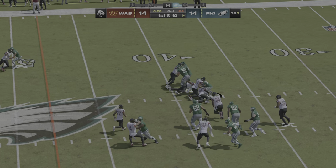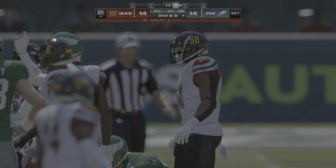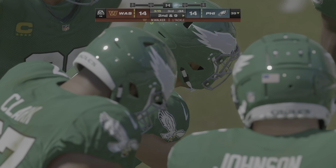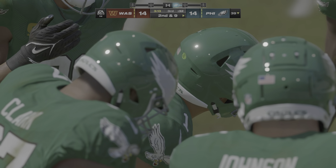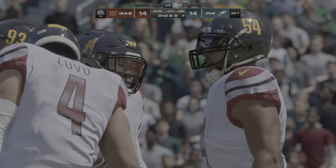Here's a give to Barkley, and he's going to be stopped up quickly here. Just a yard up to the 39. Oh, there's plenty of traffic waiting for him up the middle, but give him credit, he tried barreling through anyway. They're fortunate to get a yard out of that one.